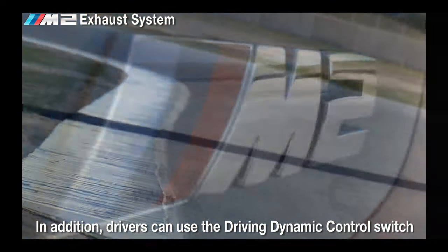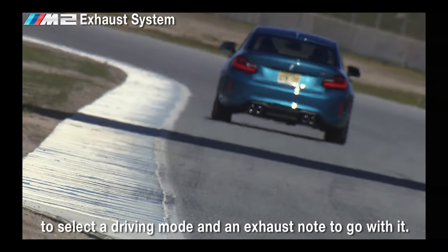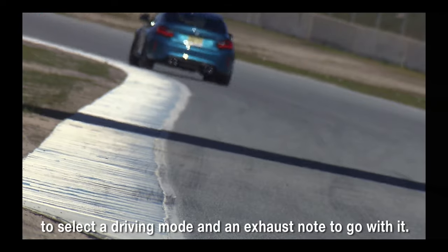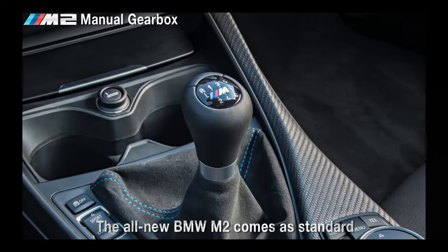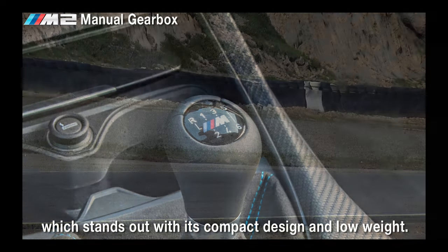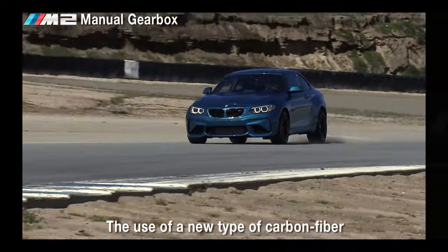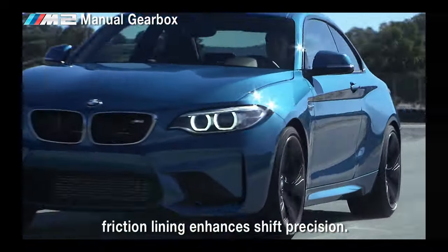In addition, drivers can use the driving dynamic control switch to select a driving mode and an exhaust note to go with it. The BMW M2 comes as standard with a 6-speed manual gearbox, which stands out with its compact design and low weight. The use of a new type of carbon fiber friction lining enhances shift precision.